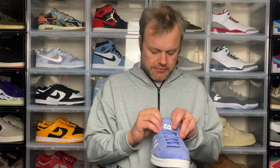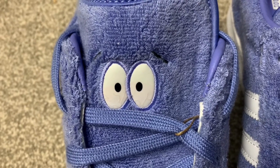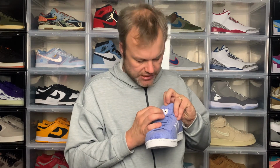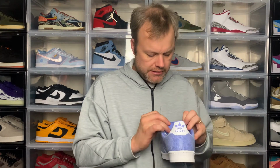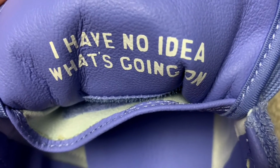Then we come to the top of the tongue. One of the main details is you have the two eyes from the Towelie character, and you have two eyebrows here in black. You have your eyes right here in white, and then black pupils there, and you can see there's also some red veins as well. The back of the tongue is a leather tongue, quite thin, and it just has another quote from the show saying, "I have no idea what's going on," right there.